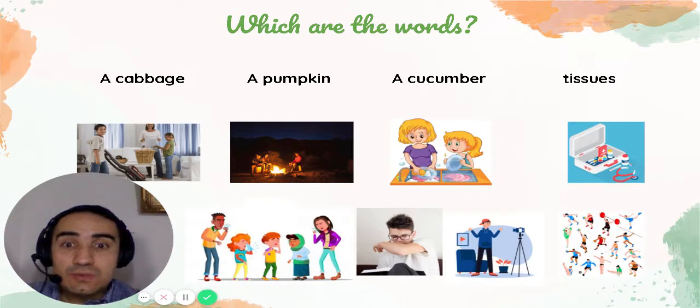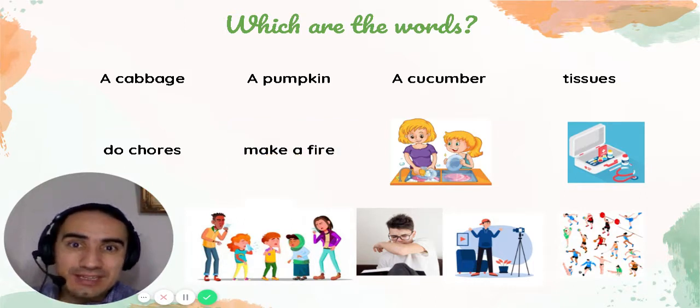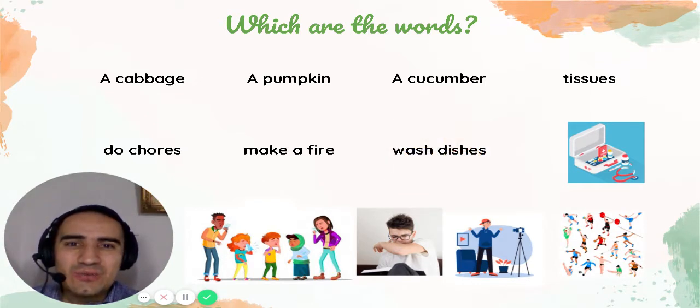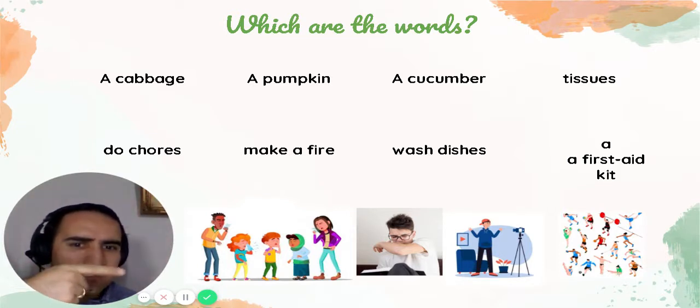After that, something we usually do at home to help out is do chores. Make a fire, right, when needed, like when they did it long time ago, right? Also wash dishes and a first aid kit. Very useful nowadays.